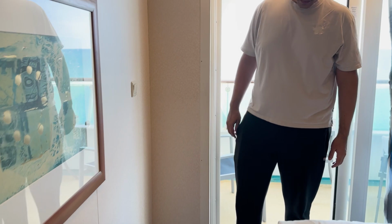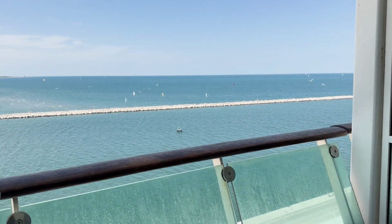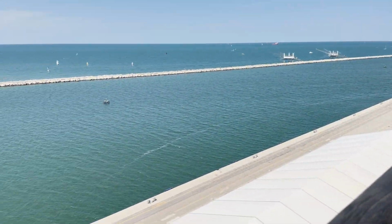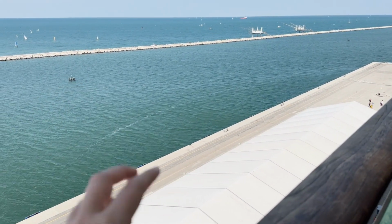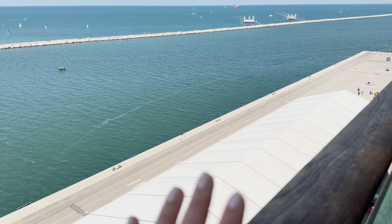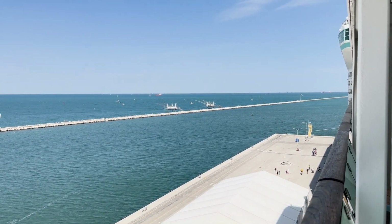Okay, so now let's go outside. So this is the balcony, my friends. You always want to get a balcony view, because if you get seasick, this air is going to help you. The ocean view is the one that has the window, I believe. Always go for like a mini suite, something that has a balcony of its own. Even if you don't spend time here, if you get seasick at night, this is perfect.